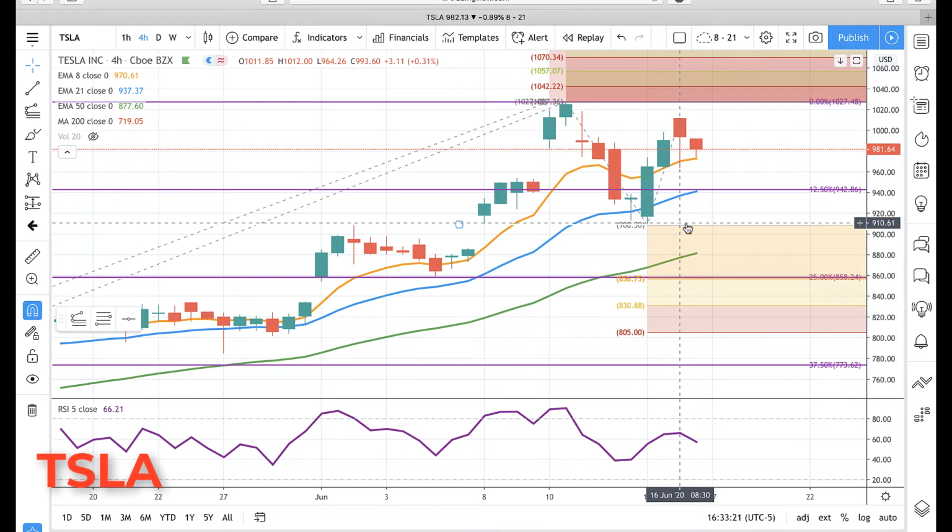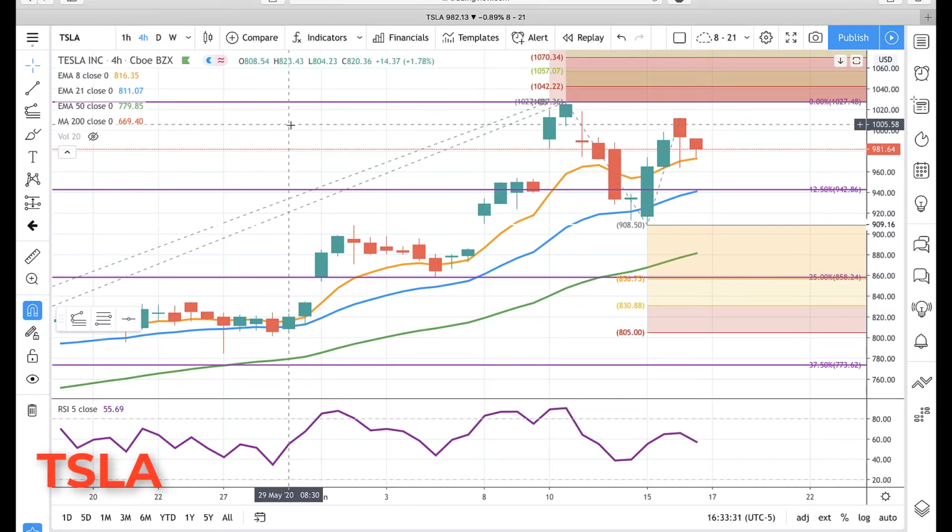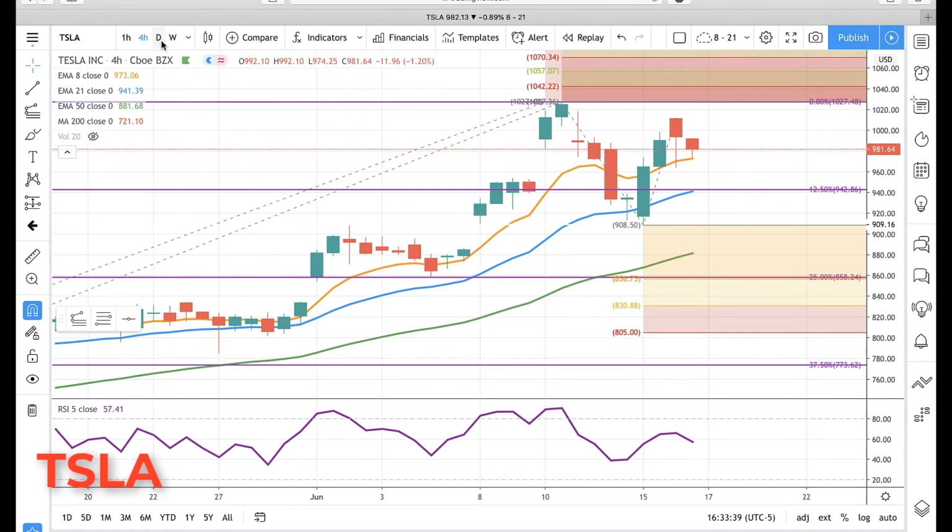Close below there could see us eventually trade back all the way to 805. So just keep that in mind. But if we keep rallying, then that doesn't matter. Just pointing that out so people might be able to help with their stop management or stop placement or construct some trades. And again, just trying to learn some price action.